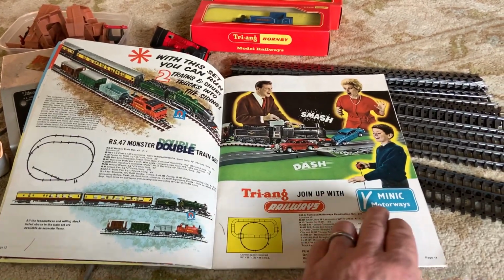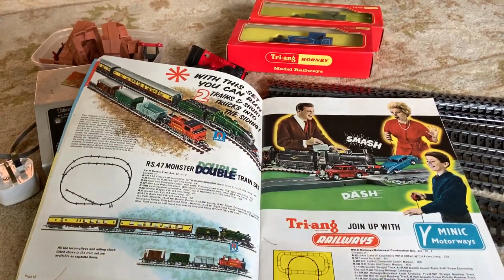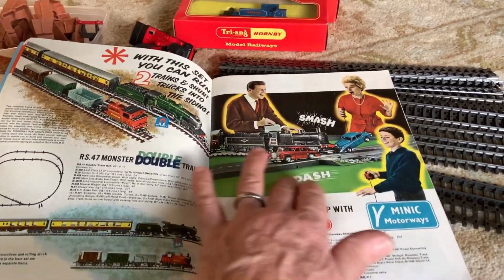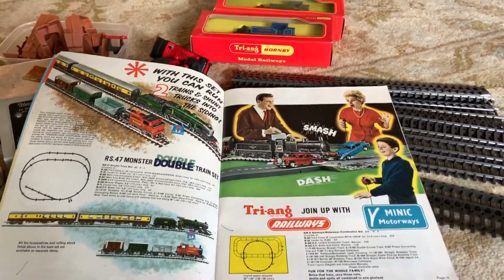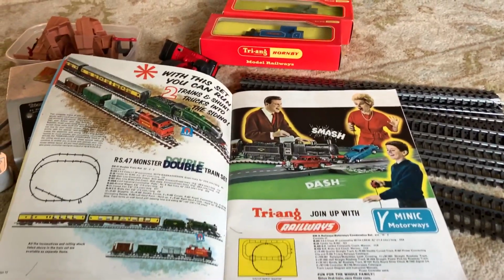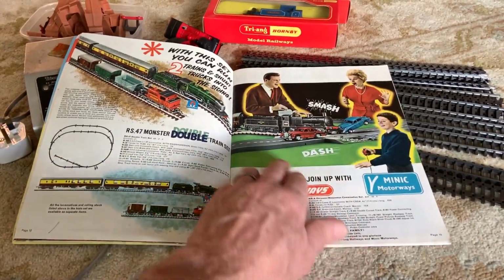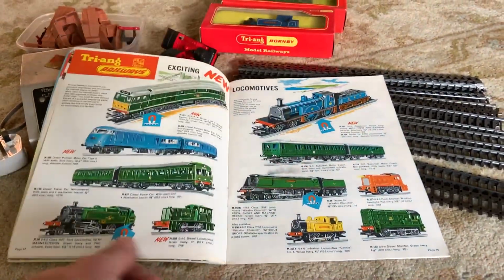Triang Railways joining up with Minic Motorway. Look at that, a 3F tender Loco there, and quite close to that Jaguar it looks. Smash and dash. You had all this sort of Batman style of putting descriptions onto the illustrations, but you can see that that would have been fun, wouldn't it? Something you could imagine playing with on Christmas Day with family members or other people, and just really racing these things around. Lots of near misses, maybe a few that aren't so near.